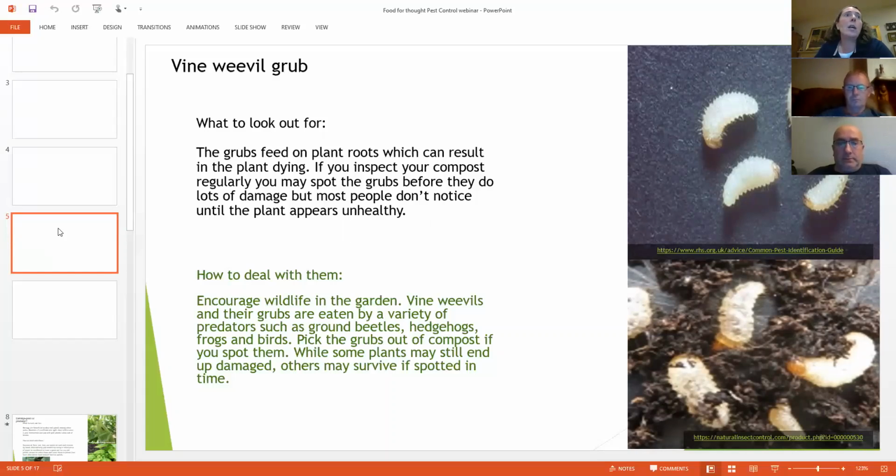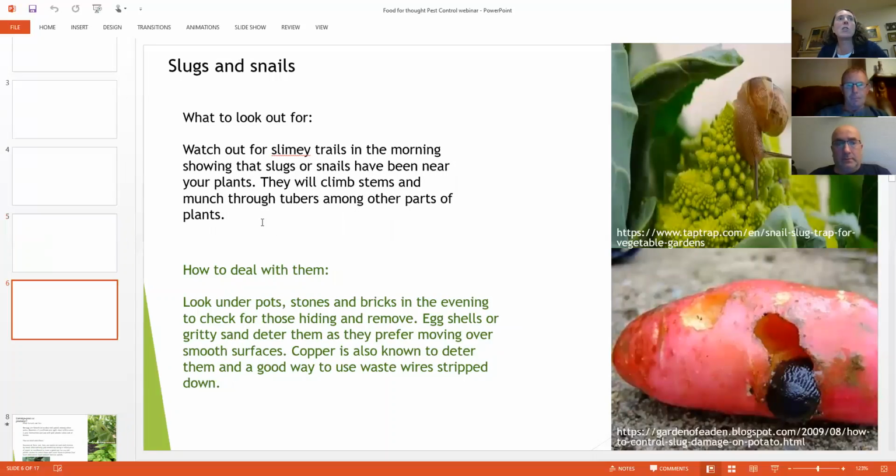Okay, so I know you probably talked about the vine weevil grub in the last slide. Yeah, already, so we'll move on to the next slide then. Slugs and snails, that old favourite. Gardener's favourite, eh?